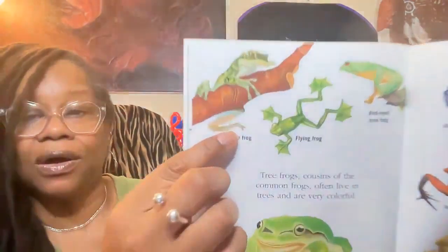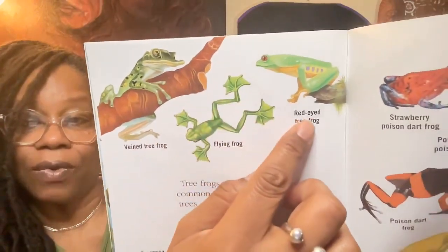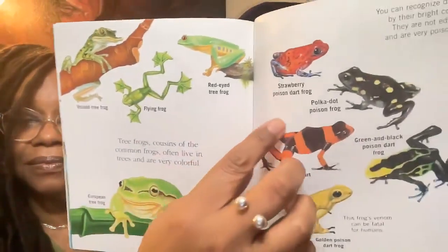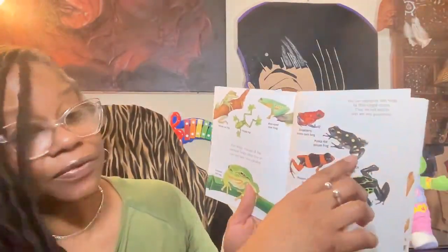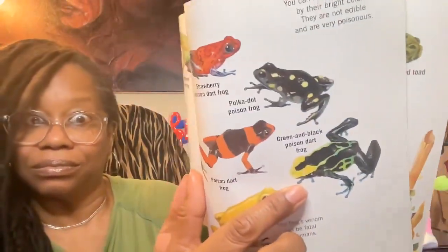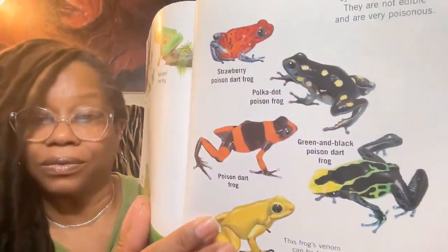Tree frogs, cousins of the common frogs, often live in trees and are very colorful. This is the veined tree frog. This is the flying frog. Look at the webbed feet, all of them. Red-eyed tree frog. European tree frog, strawberry poison dart frog. I don't think I'd want to run into that one. Polka dot poison frog, green and black poison dart frog, poison dart frog. This frog's venom can be fatal for humans. Golden poison dart frog. Whoa.